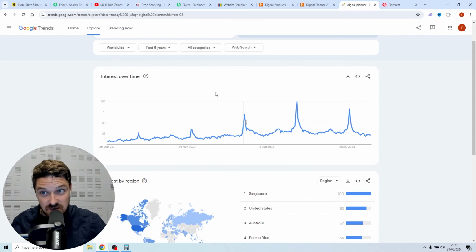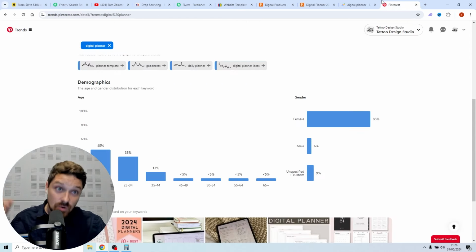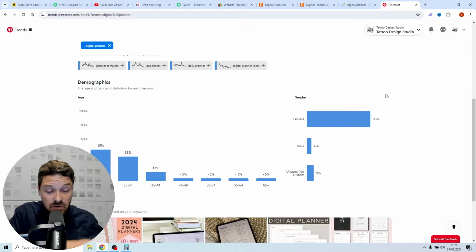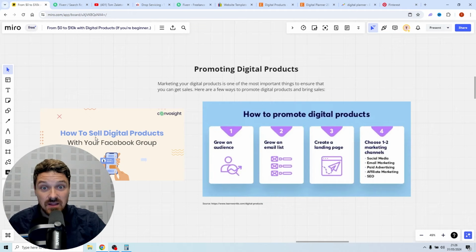You want to research trends on Google Trends. You want to research trends on Pinterest. You want to go on Reddit and search up forums. You want to go on Facebook groups of specific things. You want to go on Discord and just message people, post on Facebook and post on Twitter and do some polls to then realize if whatever digital product you're doing actually has any need, and an audience of people actually are interested in that.